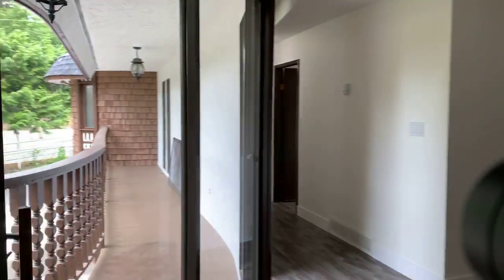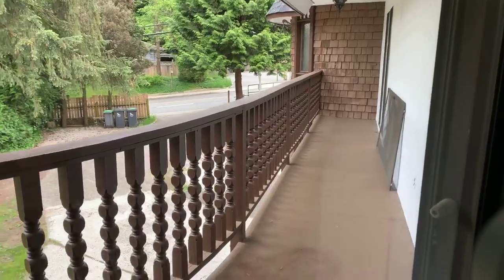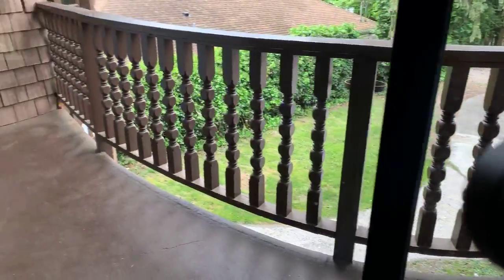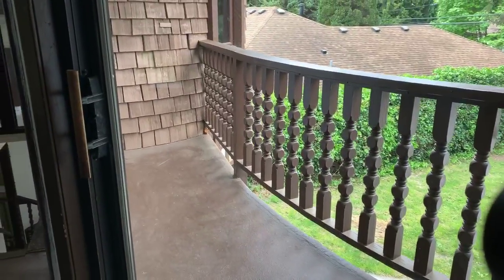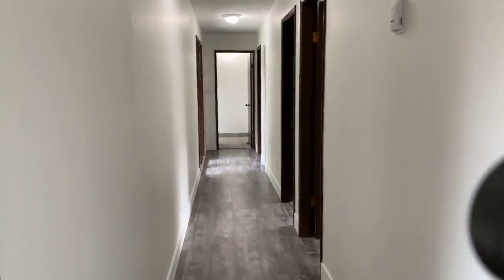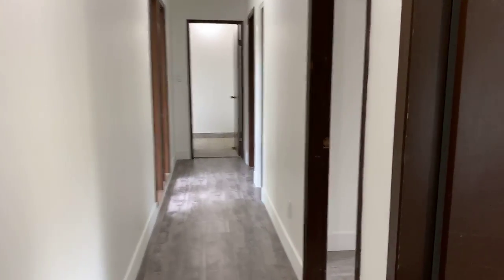Out the front of the home here, you have a large wraparound balcony. So of course you had one out the back that looked into the private fenced yard, and now you've got one out the front. Okay. Nice that you've got a classic home that is on one level for a family, 3 bedrooms.